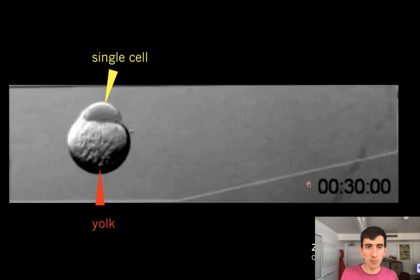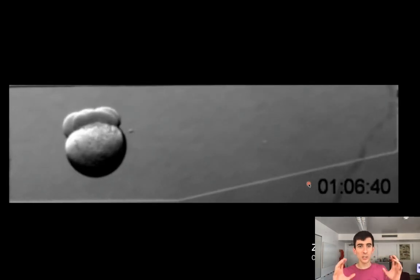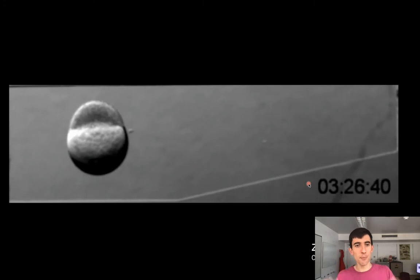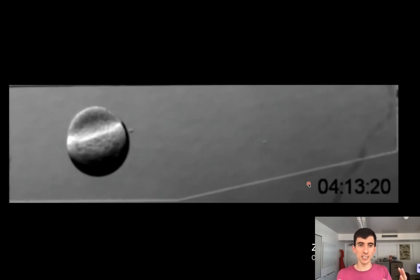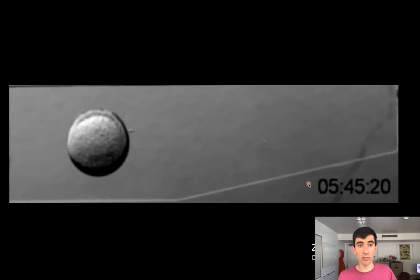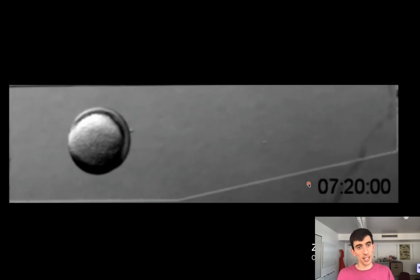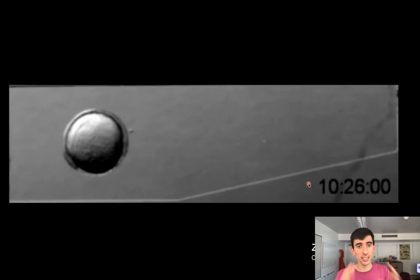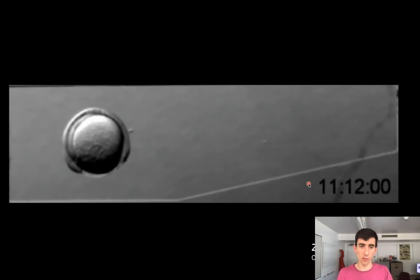Now, if I play this movie, you will see this single cell dividing many, many times, giving rise to a pulsating mass of thousands of cells. If you look carefully, you will see these cells are starting to move over the yolk. But still at this stage, there is not much structure. Then, at about 9 to 10 hours, the magic happens where we start to see things. We start to see organs forming.